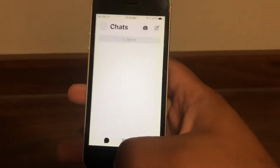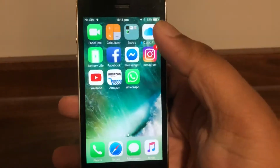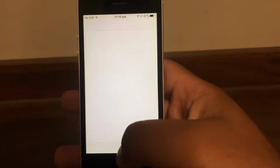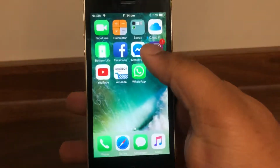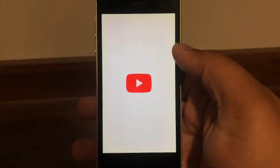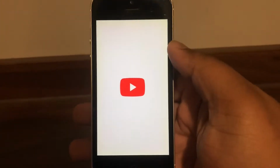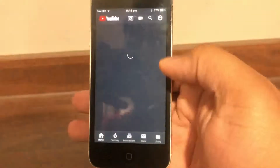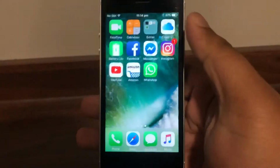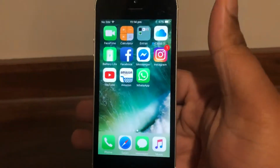In my frank opinion, I have been using the 5S alongside this with iOS 12.3 beta 4, and the animations of the iPhone 5 and iOS 10 are pretty great. They're still nice and quick. However, yes, you will have to wait for the app to load, but they're way better than the iPhone 5S and iOS 12.